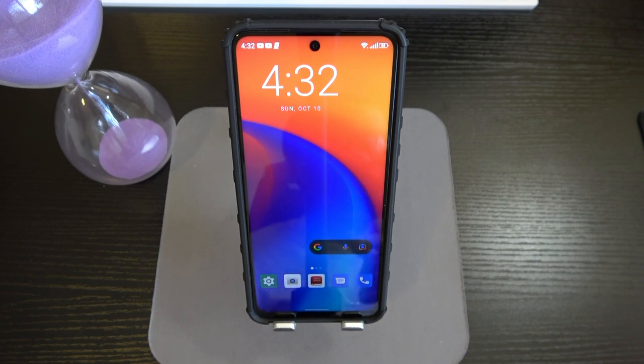But as I'm getting ready to display shortly, this phone definitely performs, so don't allow the internal specifications to deter you from this device if you're looking for a bargain, because I think this phone is definitely a good value for a $200 price point.